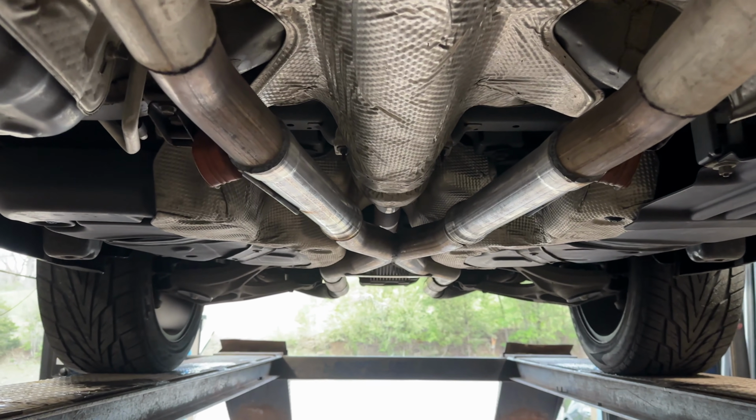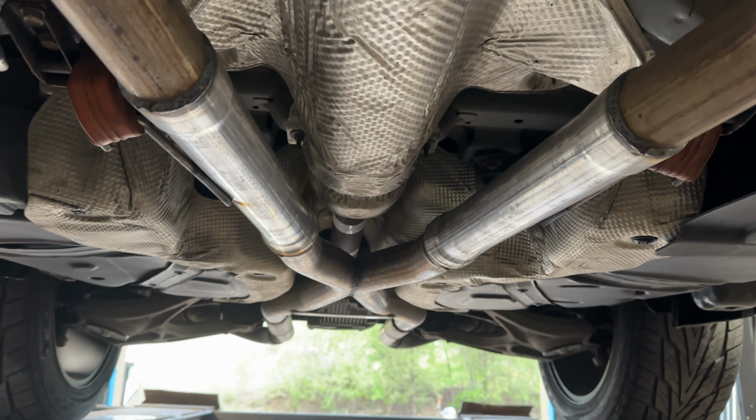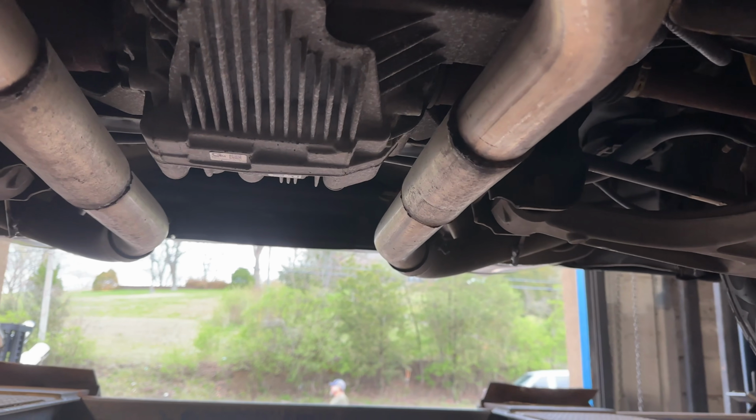So we took the mids out of the CORSA. We'll show them to you guys in a second. So we took them out, put two pieces of 2.5-inch pipe in their place. Got the CORSA X pipe. They got the valves deleted there and there.